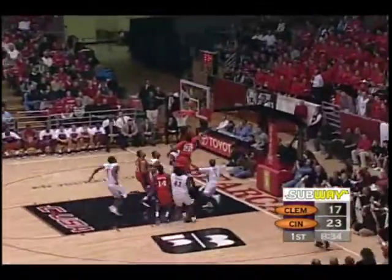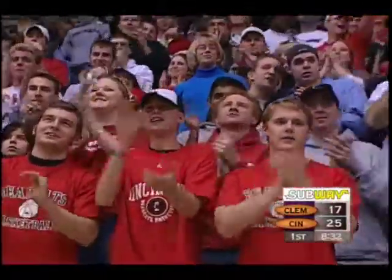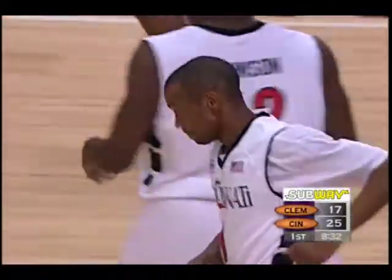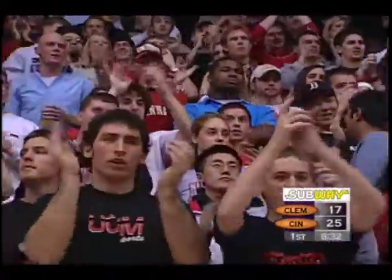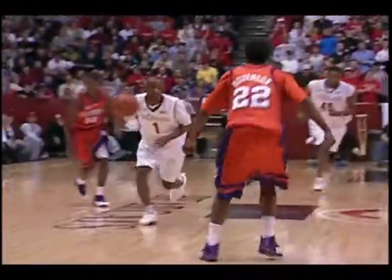Moore gets the lead, the break, and puts it on just a turnover. Oh my! Oh my goodness! How about that move by Chad Moore? The blow by. And the Bearcats position themselves into an 8-point lead. It is worthy of another look.